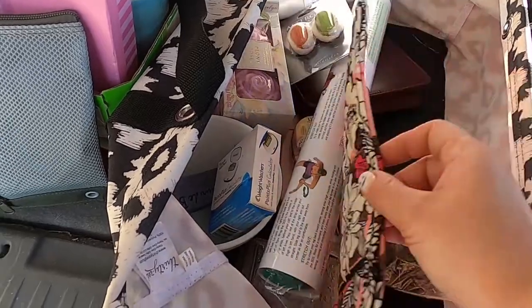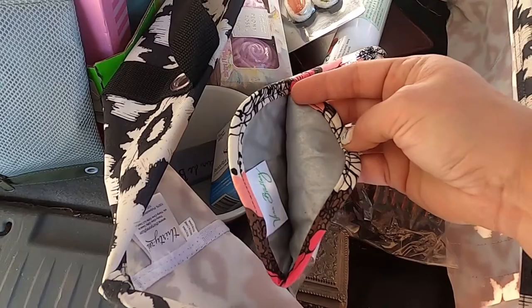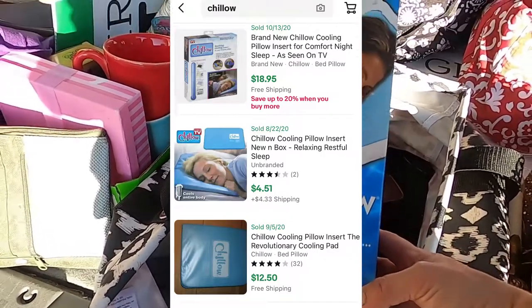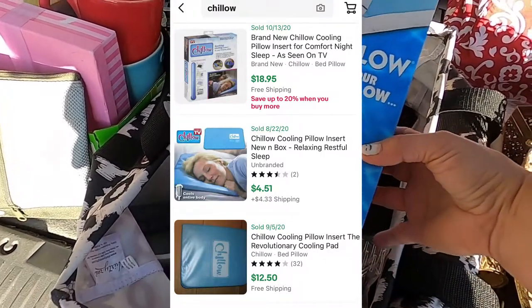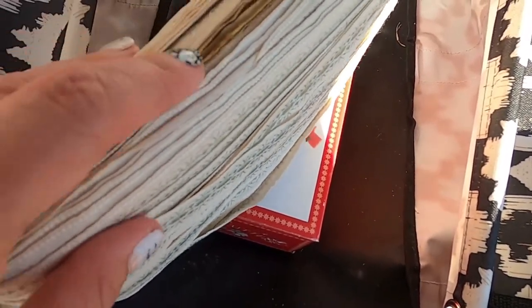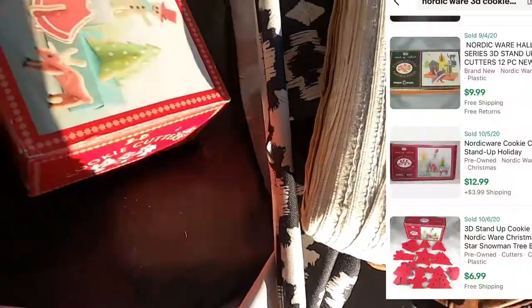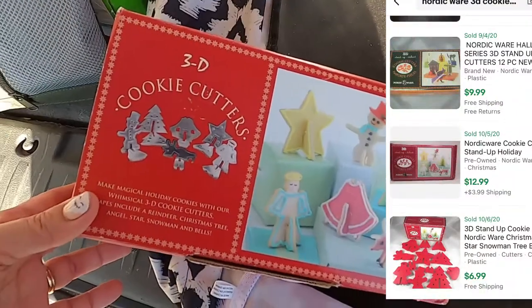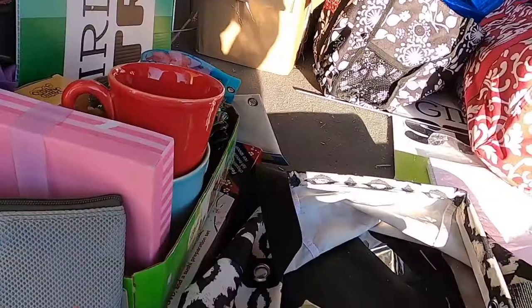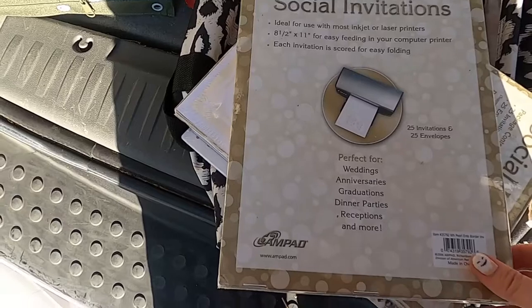I think this is for slippers, but it's Vera Bradley and it was in good shape, so I grabbed it. Oh no, curly iron cover. Chillo cools your pillow. So I grabbed this trim. It looks like it's on a vintage wrapper, but I don't know how vintage the trim is. It's pretty, so I might end up keeping that. This is definitely for us at home. 3D cookie cutters.